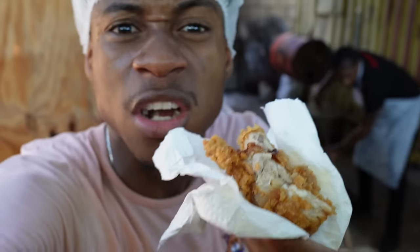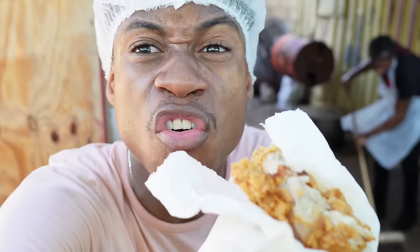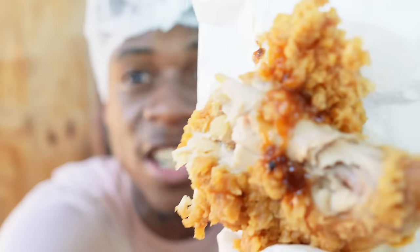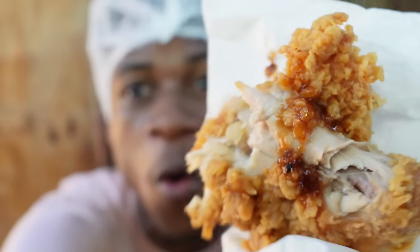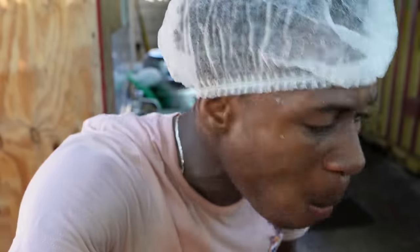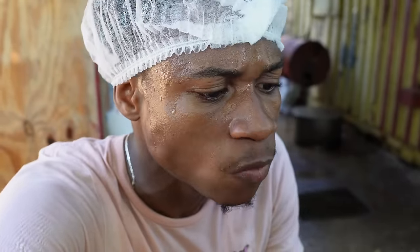The man used to get all of that crunch less than a minute into the oil. We see the crunch, all of that flakes start to pop up on the chicken. Look at the heat that comes out of this. Pure heat. Even so good. Even the skin is full of flavor.